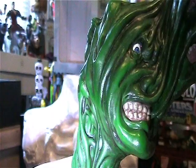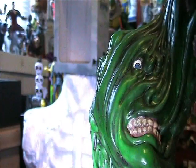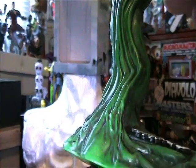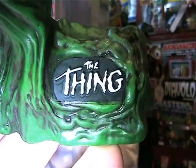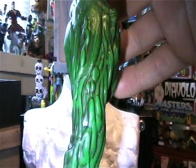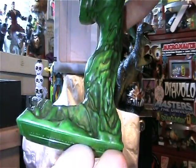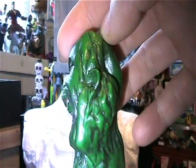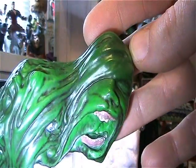Kind of looks like Freddy Krueger right there. I got like a touch of blue in the eyes. I love the colors, how it's all just green with ink wash. And it says The Thing down there on the base. Turn it sideways. They did an awesome job on the sculpt. I'm just super, super happy to have this. Like I said, it'll display great with my Movie Maniacs The Thing figures.